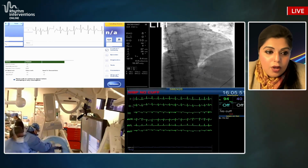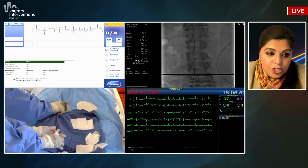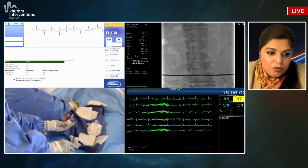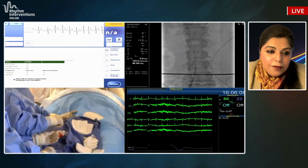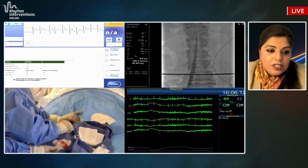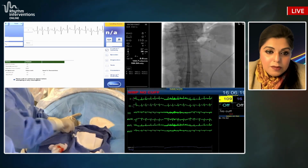I tend to watch the sheath under fluoroscopy as I am moving it up. Again, having that generous skin incision really helps. So it's a real short counterclockwise motion over that stiff wire. This is usually a little bit of the painful part for the patient. So usually I'll have the anesthesia team give them a little bit of analgesia at this time, so the patient doesn't feel this as much.